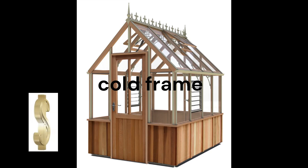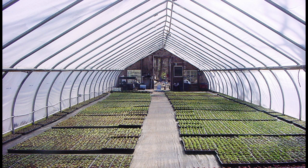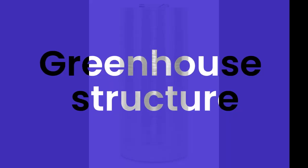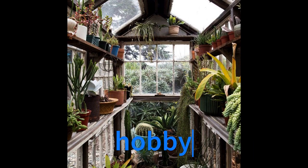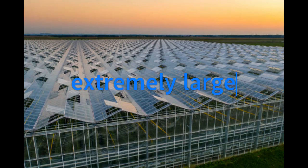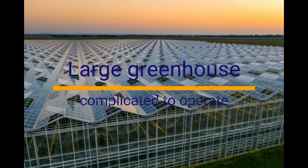Based on the weather and finance conditions and the growing purposes, a cold frame greenhouse could be chosen by the cultivators. Both types of these greenhouses are covered by sunlight permeable materials such as glass or clear plastic. Greenhouses can range from small structures which are used at homes for personal goals or at schools for experimental purposes, to large or extremely large ones for cultivating crops. Basically, the larger a greenhouse is, the more complicated it is to control.